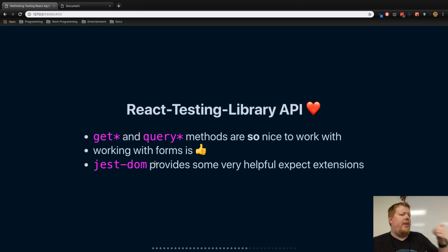And again, like you saw, JS DOM provides some really helpful extensions, like toHaveTextContent and toHaveStyle. Actually, I will say one caveat on toHaveStyle. I don't know if anyone uses styled components, and I'm guessing it'd be the same with emotion, but I think it's a bug in JS DOM: the styles don't get injected into the head until after the fact, apparently. There's some sort of race condition, so if you call toHaveStyle and you're verifying that your styled component turned red because they're hovering or something like that, that's going to fail. But if you're doing inline styles in JSX, or just regular CSS, that's all there for you.